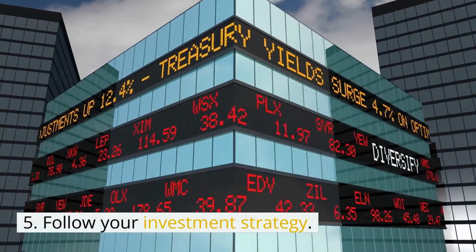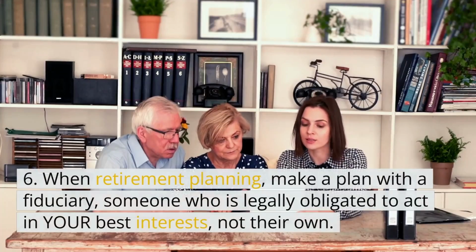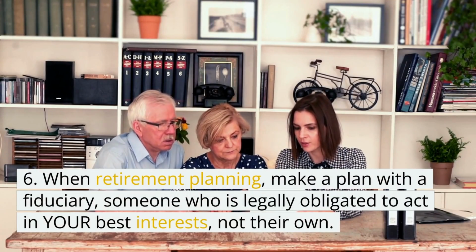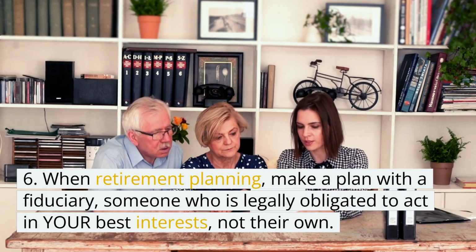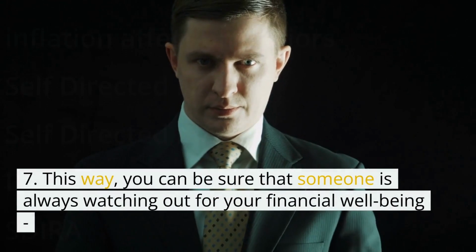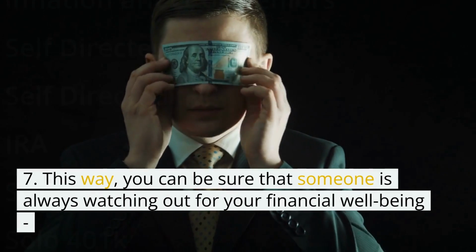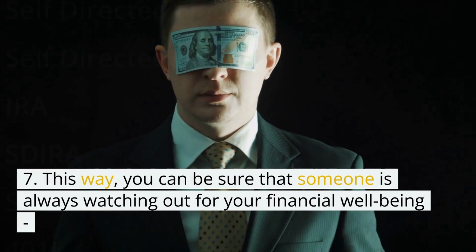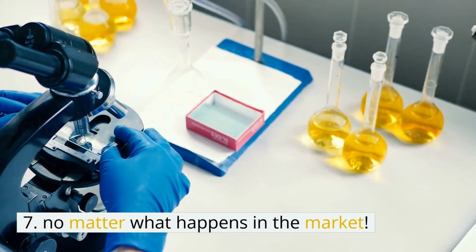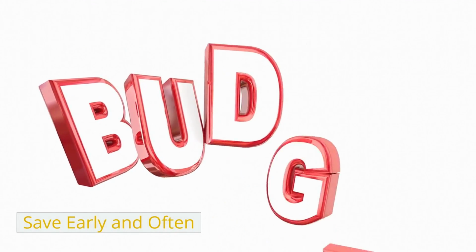5. Follow your investment strategy. 6. When retirement planning, make a plan with a fiduciary, someone who is legally obligated to act in your best interests, not their own. 7. This way, you can be sure that someone is always watching out for your financial well-being. 7. No matter what happens in the market, save early and often.